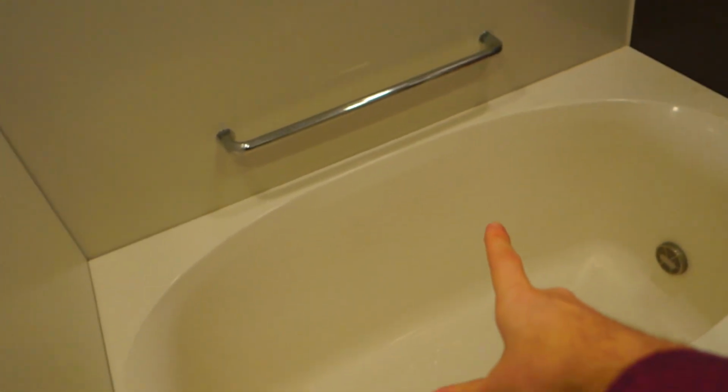On this side here we have the bathtub. The cool thing I really like about this bathtub is that it's an automatic bathtub, so all I have to do is press a button here and then it automatically fills itself up, which is actually really convenient. I'm not taking that many baths, but it's really nice that you don't have to take care of when the bath is full or not.